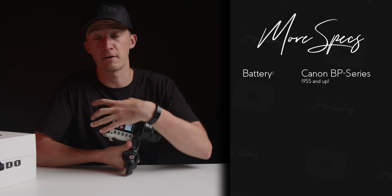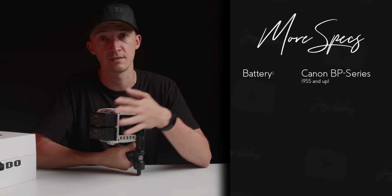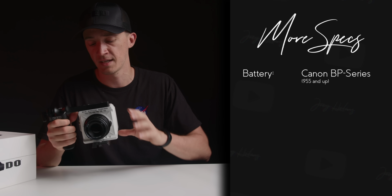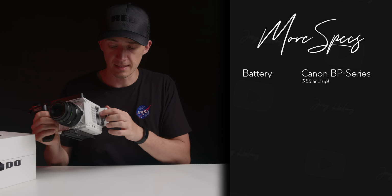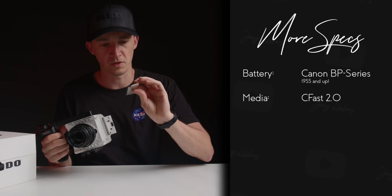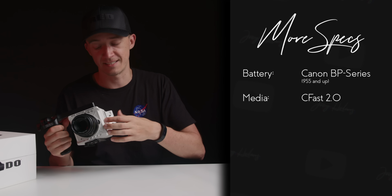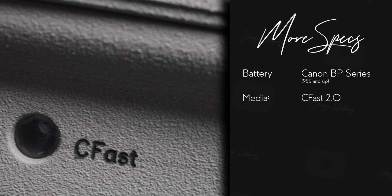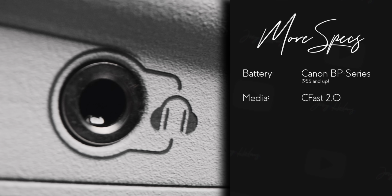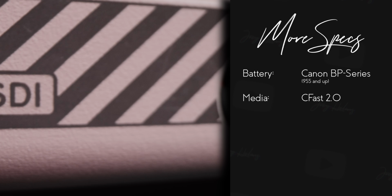One of them is the batteries. It's using the BP battery series from Canon. You want to get the BP-955s or the 975s. It's using CFast cards. I got these from AngelBird. Whoa, this is hot. So you see there's a lot going on in there. But again, existing media, you don't need to buy these RED mags that were at least twice the price, if not more expensive per gigabyte than these very fast CFast cards.